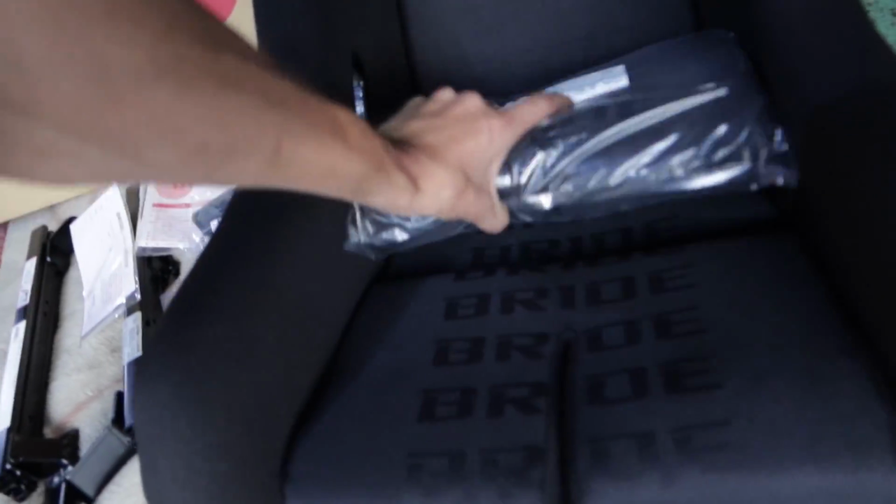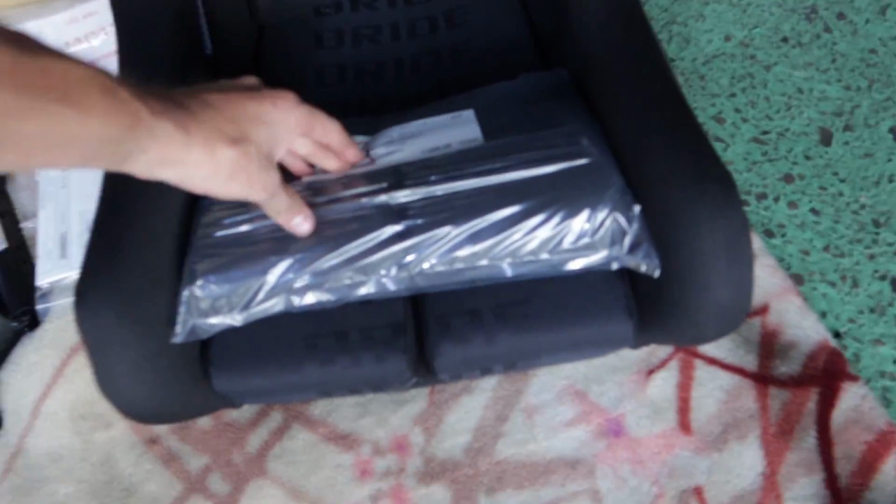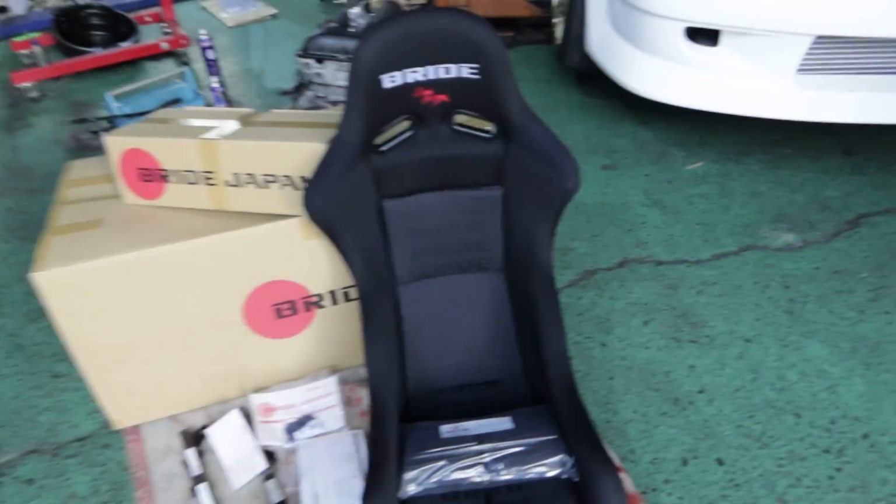I have long legs, so they made the leg section a bit shorter, as you can see there. So we'll play with that.